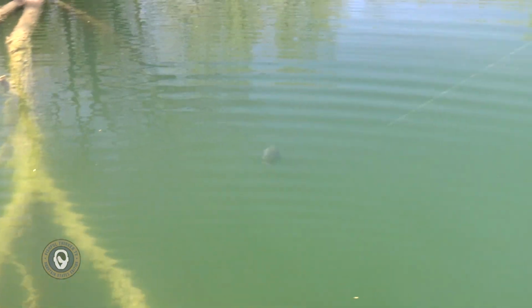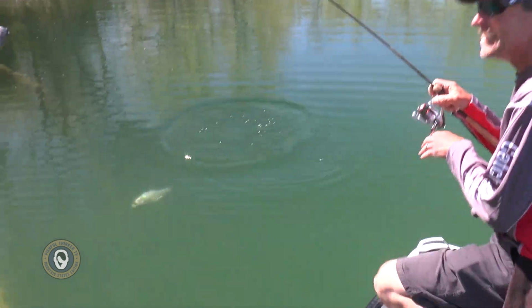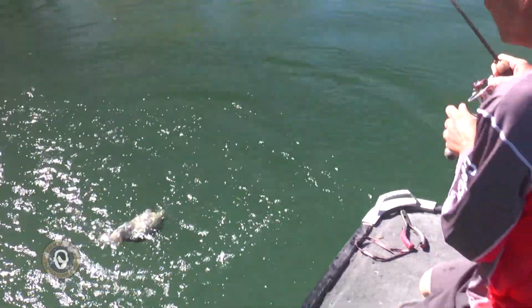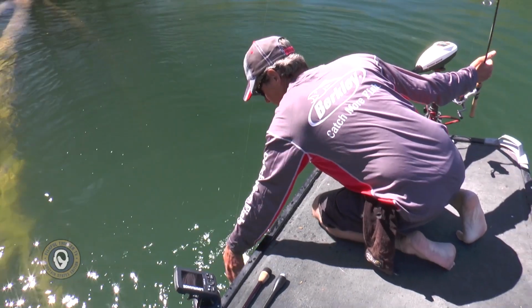Got him. Oh, that's money. That is so money. And look at the size of him. Thank you, Charlie Bunting. Did you guys see that? That fish was looking, looking, looking. I did the little drop move I learned from Charlie, and look at this slab. Come here. Open your mouth.